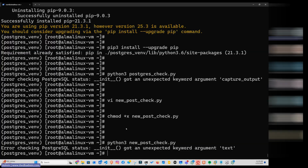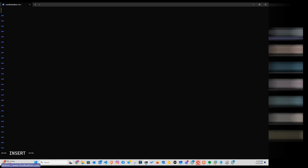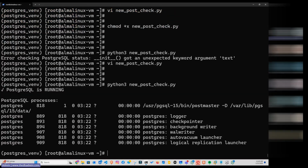Let me edit my script. Initially, it will be a little frustrating, but don't worry. It will come by practice, and you have AI also, so you can fix your errors very quickly. Can you see this? In my virtual environment, now my script is running.